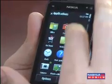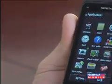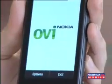It's got everything that you'd expect a smartphone to do. It handles push email, it can phone, it can SMS, it's got all the basics. And then from there, it's got everything that you'd expect from a Symbian smartphone. So you can install applications from Nokia's Ovi store. It integrates nicely with Nokia's Ovi Music services.